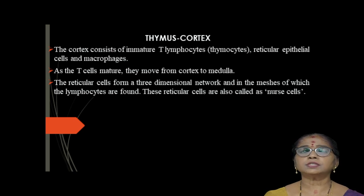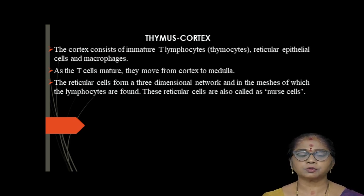First we will see the outer portion, the cortex. The cortex usually consists of immature T lymphocytes, otherwise called thymocytes, and then reticular epithelial cells and a few macrophages. They are all present in the cortex region. So in the cortex region, immature T cells, the thymocytes, are present, reticular epithelial cells are present, and a few macrophages are also present.